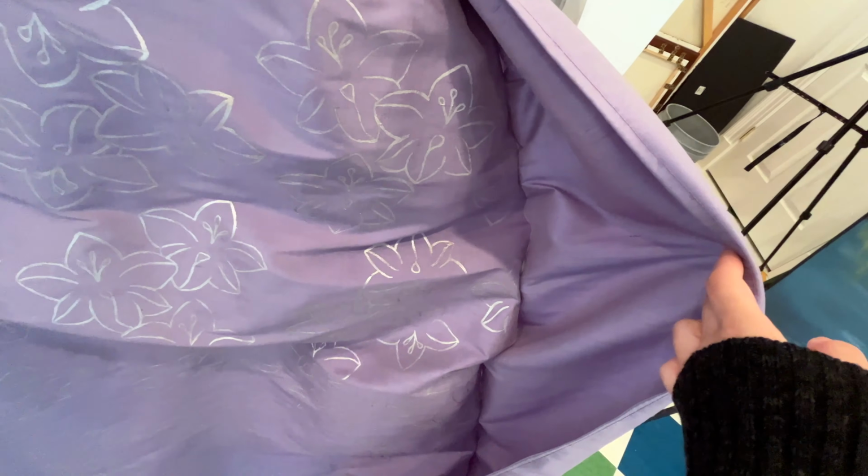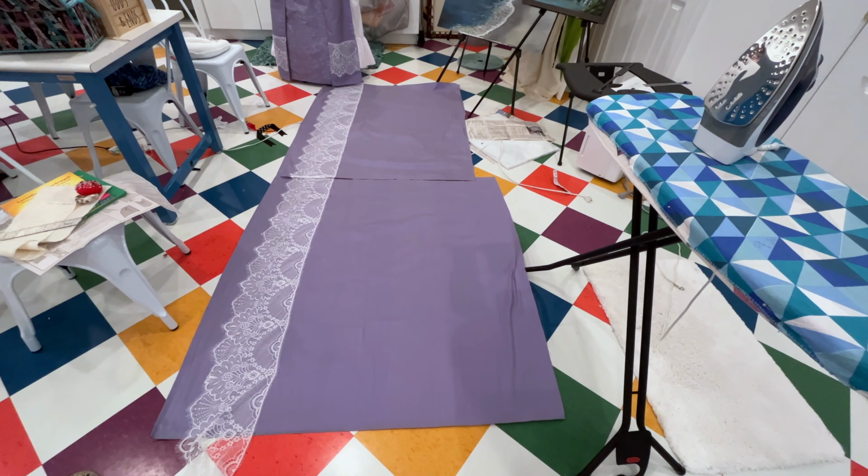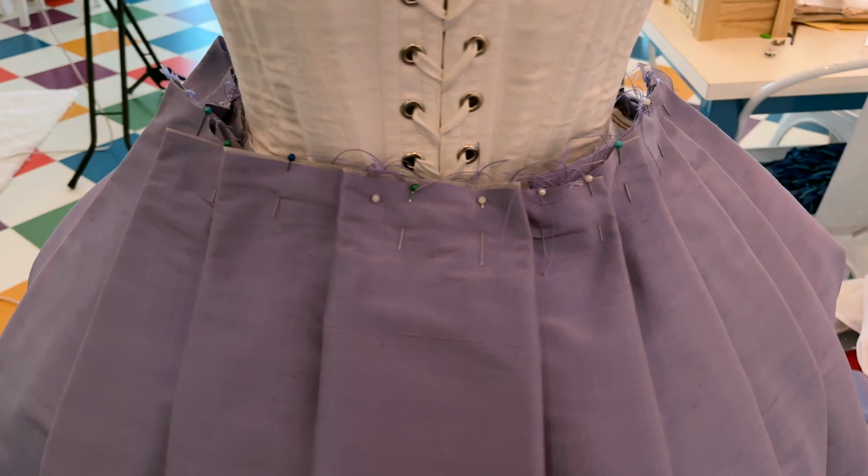In the end, I ended up with a bunch of pleats. I don't love how this turned out. I actually repleated the skirt since recording this and made all the pleats about 1 inch in size to be more period appropriate.